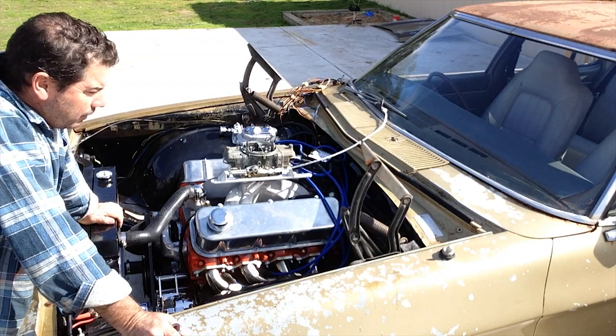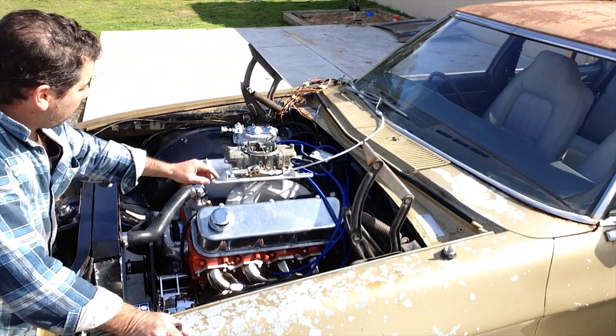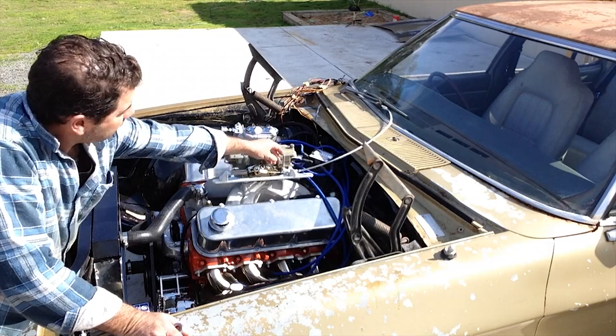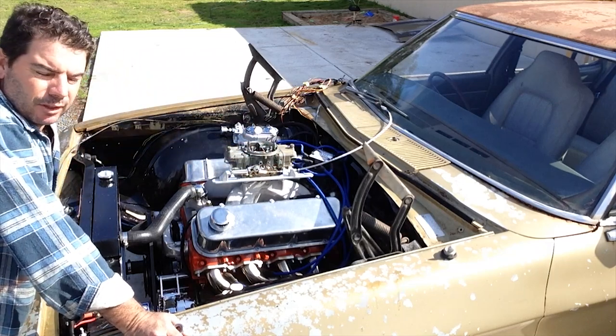Well, as far as I can tell, this is pretty much it. I'll just pull the throttle by hand from the windscreen there. Well, give her a hit.